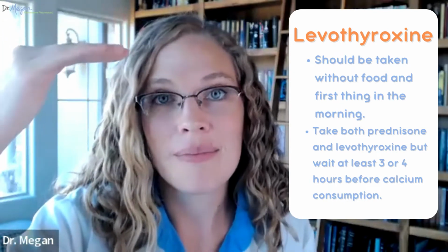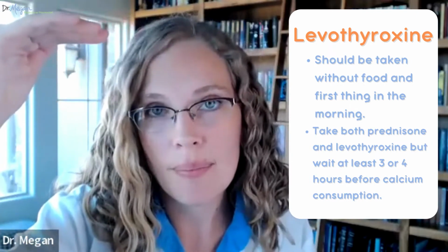And you should be taking a calcium supplement because you want to protect your bones. So that's how I recommend doing it. Levothyroxine 6 a.m., prednisone 7 a.m., or it's possible you can take them at the same time. You could take both prednisone and levothyroxine at 6 a.m. And then you'd wait until 9 or 10 for your calcium supplement.